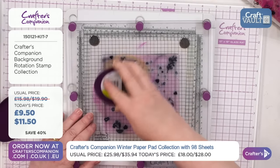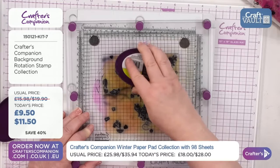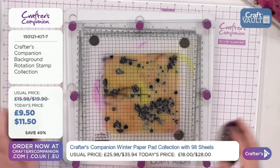So it doesn't make any difference, she said, hopefully, having not cleaned it. But here we go. We're going to stamp it first. So this is Spring Meadow. No transfer on my ink pad so far.